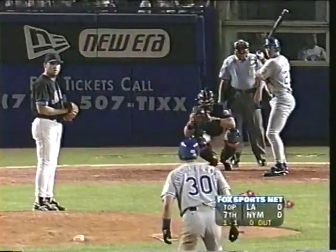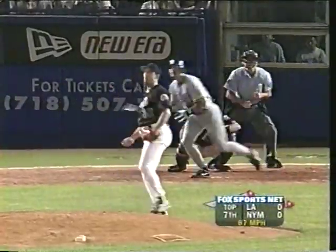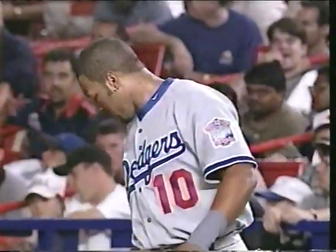Harris has driven in 59 runs this year with 13 home runs. And he hits that one well to right field. Huskey's got a beat. Grudzielanek tags. He's on his way to third. Throw comes into Ordonez. So Sheffield holds at first with Grudzielanek now in a scoreless game at third base.